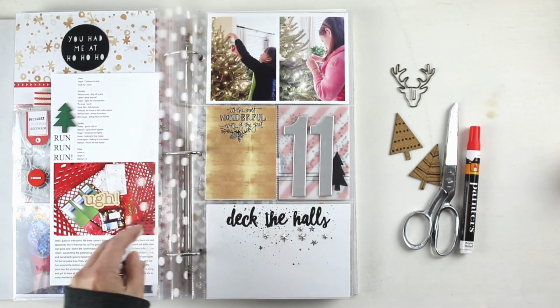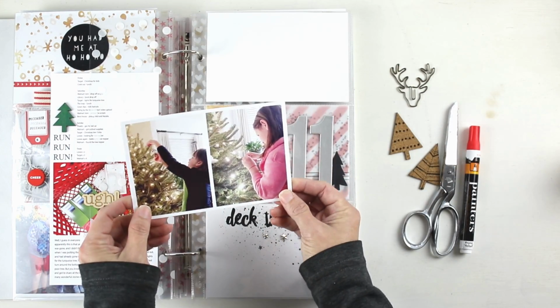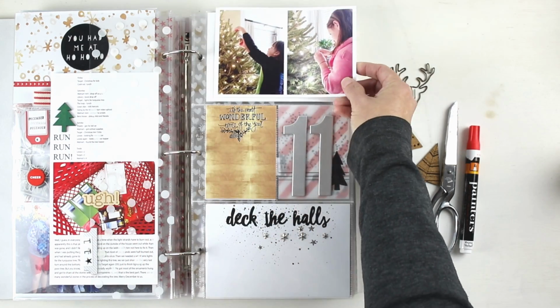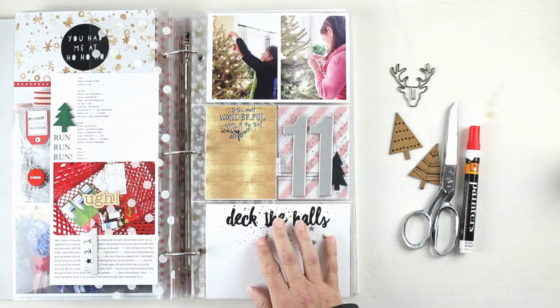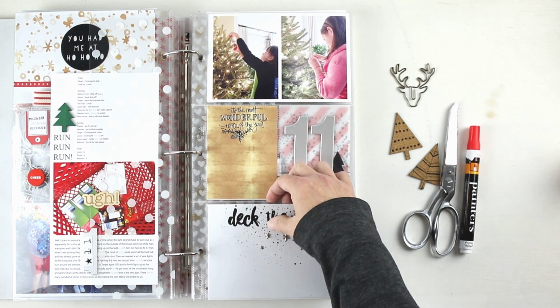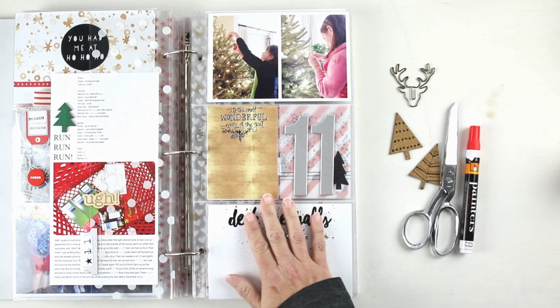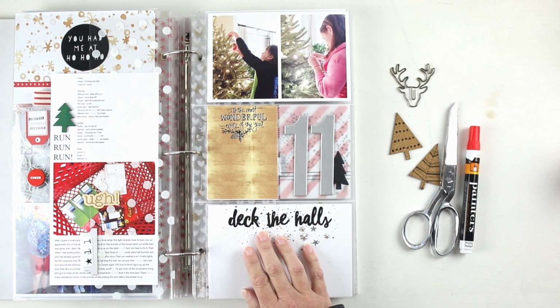And then for my actual layout for today, I have just a photo of Natalie and a photo of Addison decorating the tree, and then my journaling card and filler card from Tori Bissell. And I'll be sure to include the links again where you can get those.